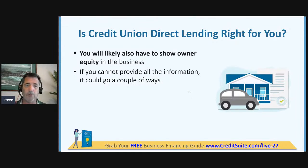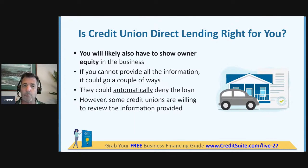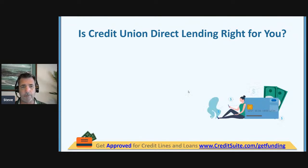All right. If you can't provide all this information, it could go a couple ways. They could, first of all, automatically deny the loan, right? Automatically. However, some credit unions are willing to review the information provided, in other words, take a second look at the circumstances, and maybe get you an approval.